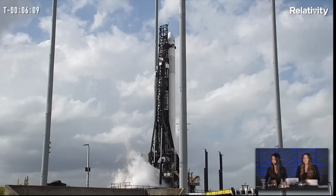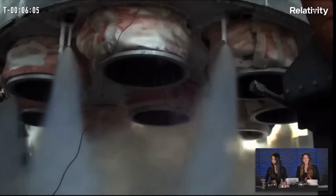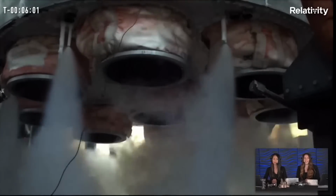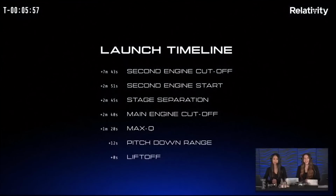At T-minus 6 seconds, we'll have ignition of those 9 beautiful 3D printed Aeon 1 engines, so you'll see the flames beneath the rocket at that point. And at T0, we will have liftoff. Shortly after that, at T plus 2 seconds, the strong back will throw back to assist in removing the umbilicals and clear the path for the vehicle to fly vertical.